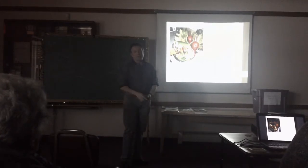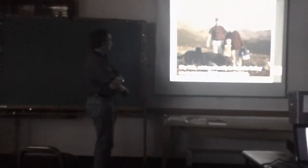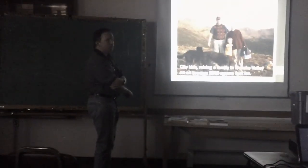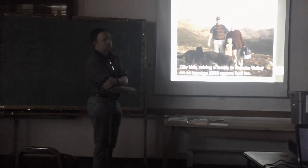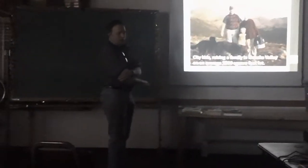I wasn't a gardener or a farmer, but I've kind of become one. So here it is. This is me and my family up picking blueberries on a hillside. And in 2000, we bought a decent sized house in the Neca Valley. And we started this journey.